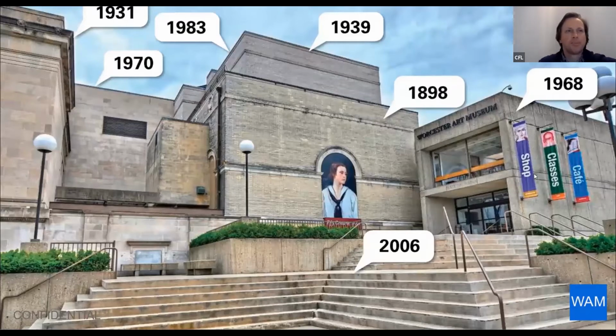Of course, as we look at the Worcester Art Museum over the decades, this is how it has grown, right? Matthias has in the past referred to it as a New England farmhouse, because it grows as it's needed to over time. And as I mentioned at the start of the call, really one of the problems that the museum has seen over time is working with the slope or the topography of the site.